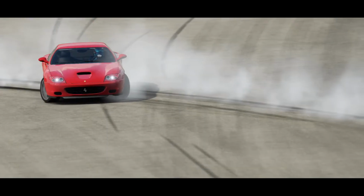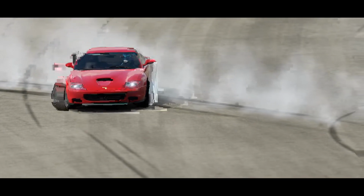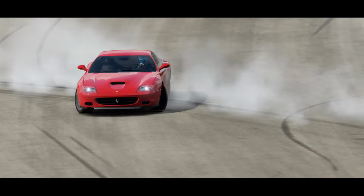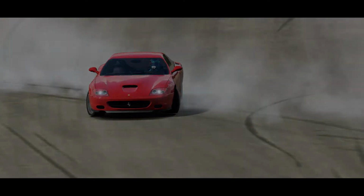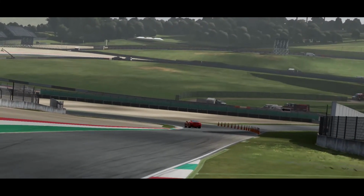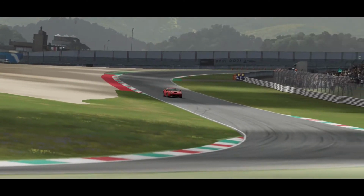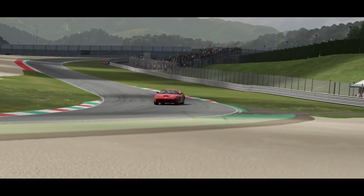Let's dive right in. Today, I bring you my all-time favorite first Ferrari. This is the Ferrari Maranello 575, and it's one of the greatest front mid-engine Ferraris from the early mid-2000s. And I will explain everything you need to know about it. Here's why I think a 575 is a wonderful looking Ferrari and a good manual Ferrari.